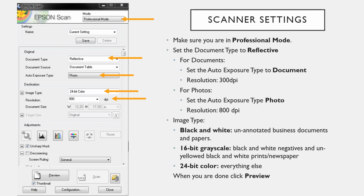Image type. Black and white is for unannotated business documents and papers. 16-bit grayscale is for black and white negatives and unyellowed black and white prints or newspaper, unless they have a feature that will not be captured by grayscale, such as highlighting and illustrations. For everything else, select 24-bit color. And if you're not sure, we also recommend you select 24-bit color. When you are done, click Preview.